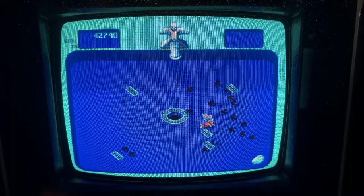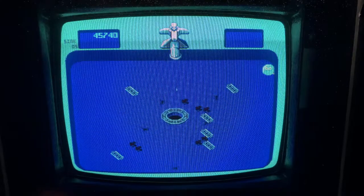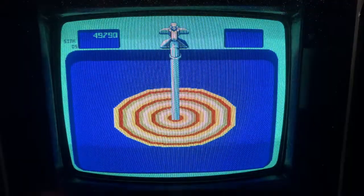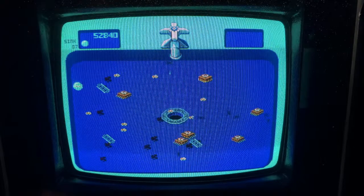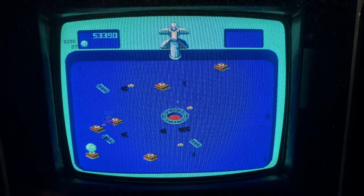It has an interesting optical joystick. Is one of them a spider? I thought it was ants and cockroaches. Uh-oh, they're cornering me.